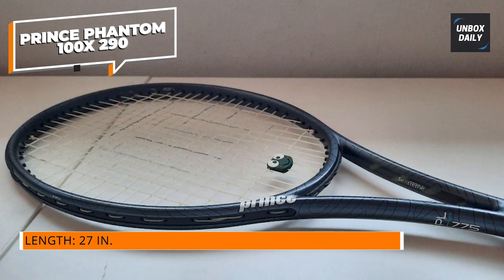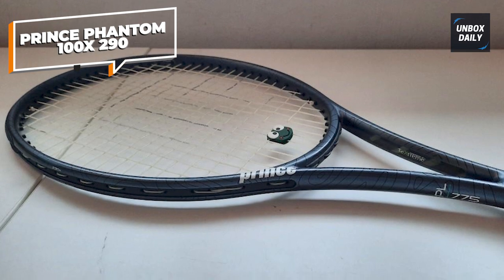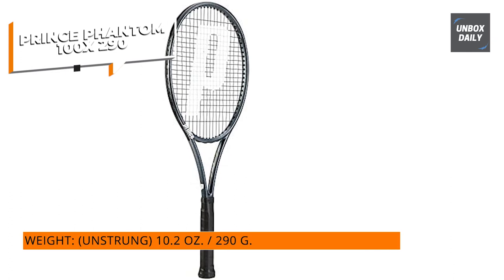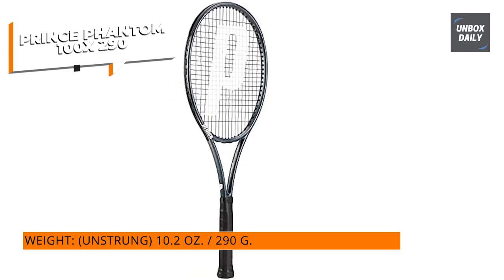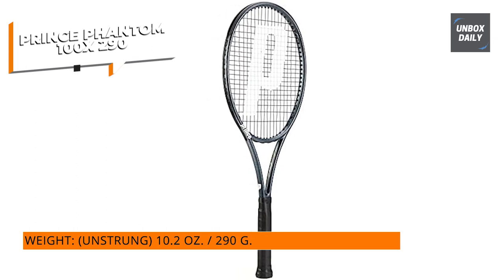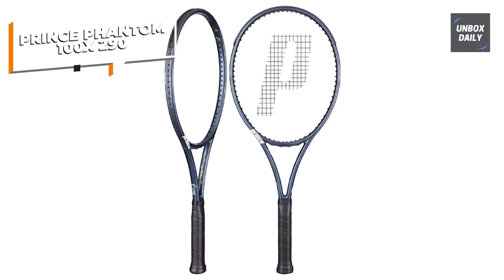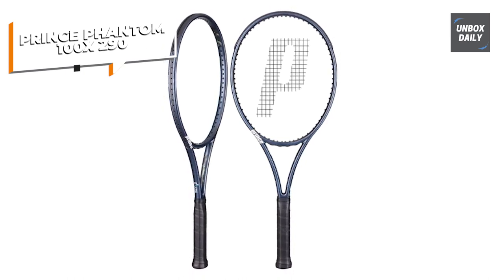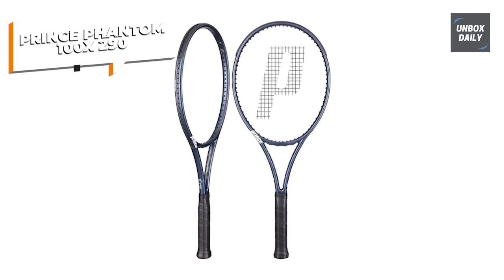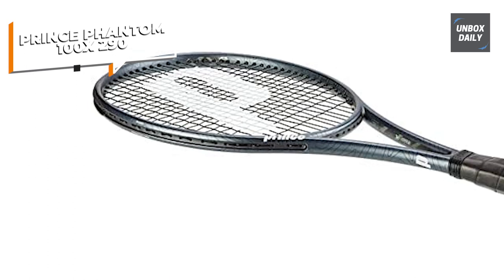Whether you're executing a delicate drop shot or unleashing a thunderous serve, the Phantom 100X290 responds with finesse and power, giving you the upper hand on the court. One of its standout features is the Tecstreme material incorporated into its frame, enhancing stability and responsiveness. This technology translates into a racquet that's incredibly maneuverable, yet unyielding in its ability to deliver controlled power. With each stroke, you'll feel the Phantom 100X290's unique blend of playability and precision.